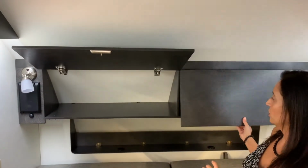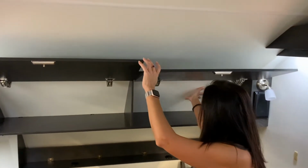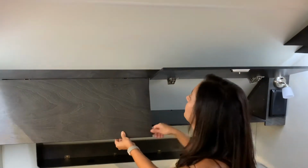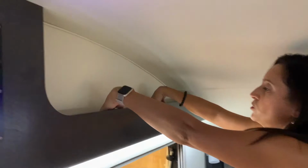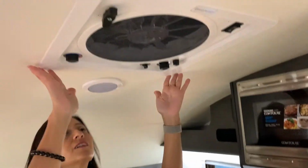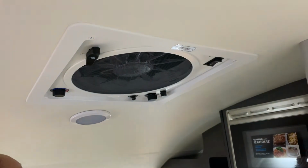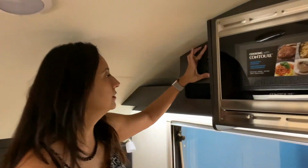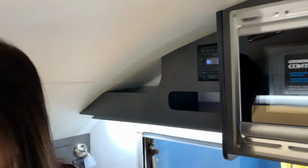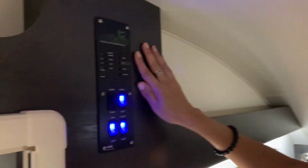There's some nice storage right here. It's a good size storage. The wall is slanted, but it is a pretty big storage area. Over here, there's some more storage, a nice little area you can tuck things in. Same for the other side. So they've used every bit of space. Here's the air vent. Over here is the radio system. Over here is the water pump switch, the tank level indicators, and your light switches.